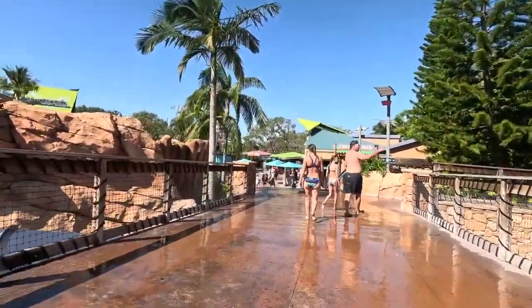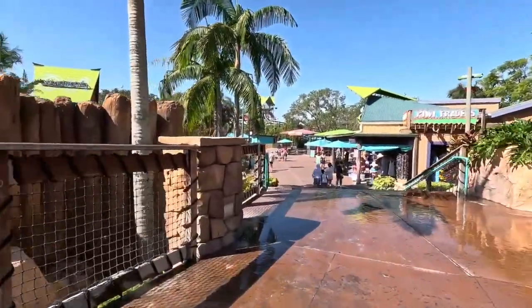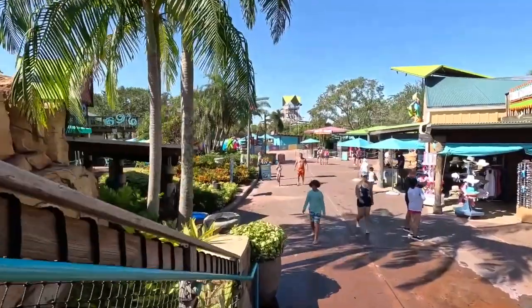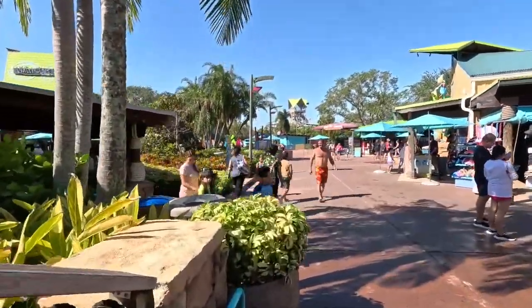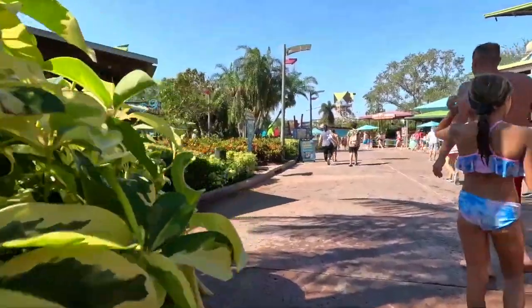Okay, next up, we're going to take a look at Aquatica, and this is all the footage that I took from walking around this whole park here, so that way you guys can get a glimpse of what the whole layout looks like. But I do say that Aquatica has the best lazy river of all the places that I have been to here in Florida, and I think I'll just let this play out and show you guys a walkthrough of this water park.